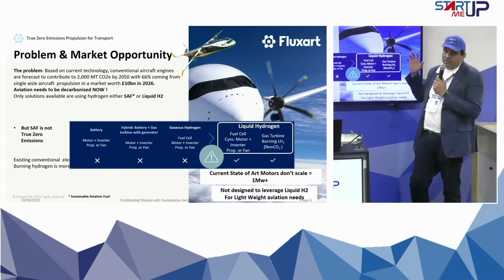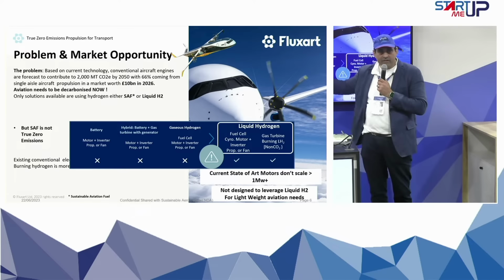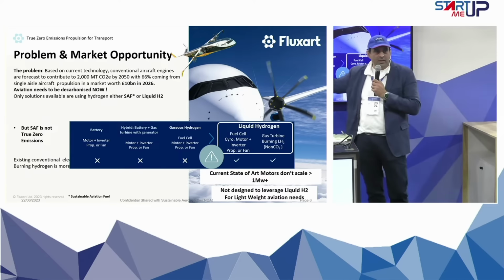We believe that the problem is being tackled by various other solutions. You've got batteries, you've got hybrid electric, and certainly we're going to talk more about that in the panel in a second. But we believe that gaseous hydrogen has proven that hydrogen has the potential, but it's not good enough. To get to single aisle, where 66% of this 2,000 megatons that by 2050 we have to reduce, we really need to go to liquid hydrogen. And that's been confirmed by Embraer, by Airbus, and I think many others around this show.